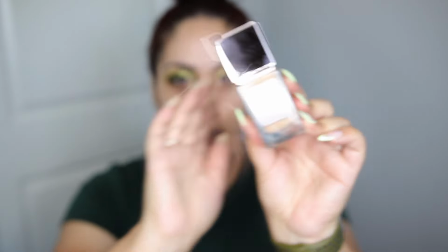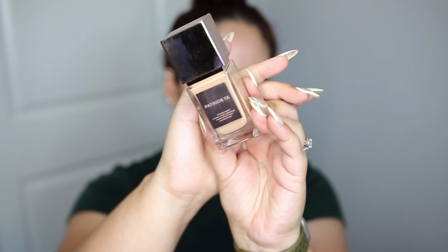Yes, it is also $58, which is a lot, but I remember when I wanted to pick up the Laura Mercier foundation, and that was $52, and I was like, what is up with all these brands raising their prices? But yes, $58 is quite a bit of money, but I feel like you're also getting a luxe experience with this packaging. I think it's so beautiful. Again, it's heavy, it's glass, it has this little plaque here.